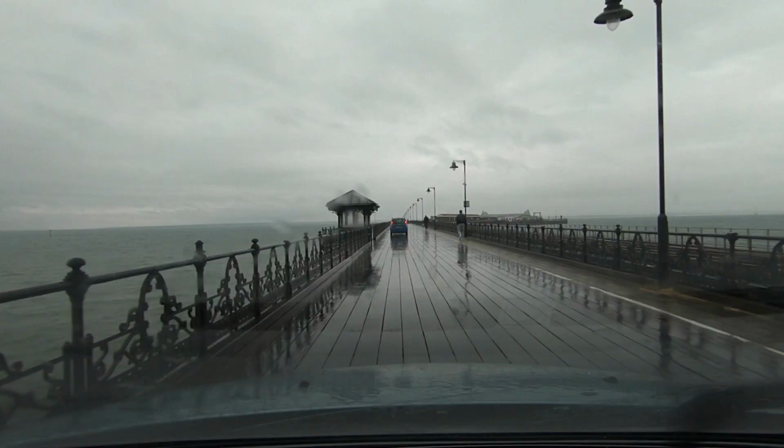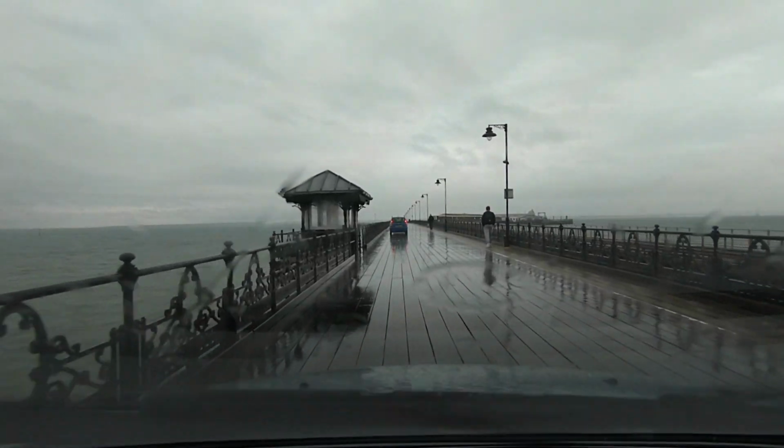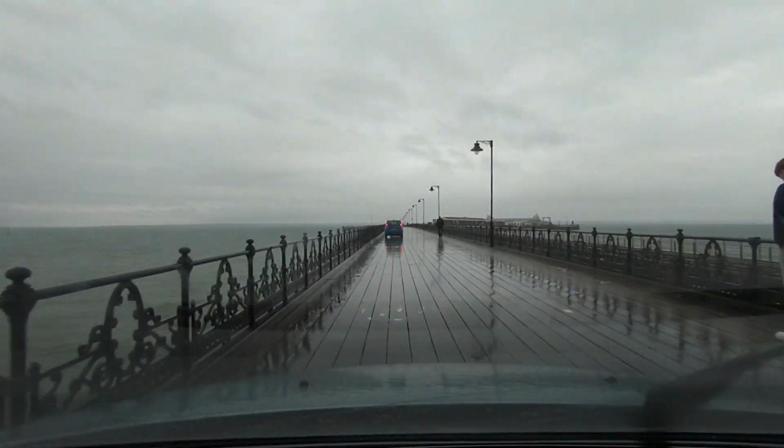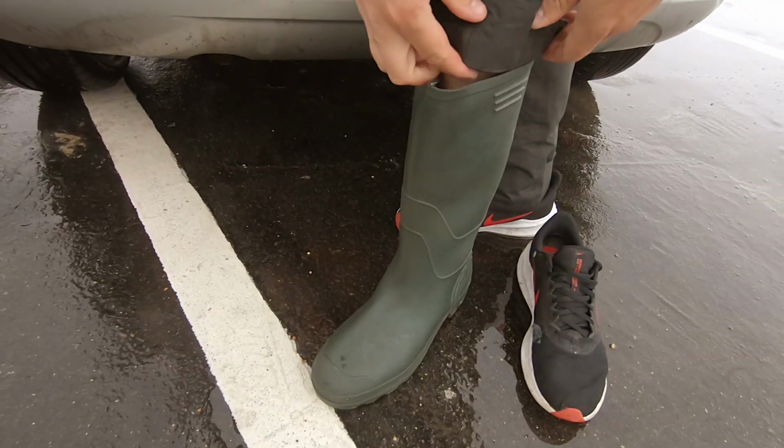Over on that pier over there, it's early in the morning, so there are commuters, but on the way up here I didn't see anyone with umbrellas. Maybe umbrellas have gone out of fashion. Not for me, I can't have an umbrella. I've got all this gear with me. I want to stick an umbrella over me and try and shoot cameras as well. No, that ain't going to happen.